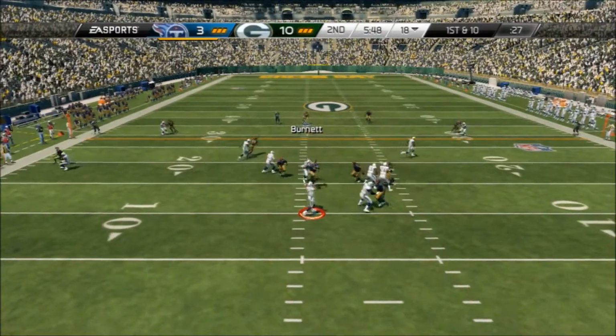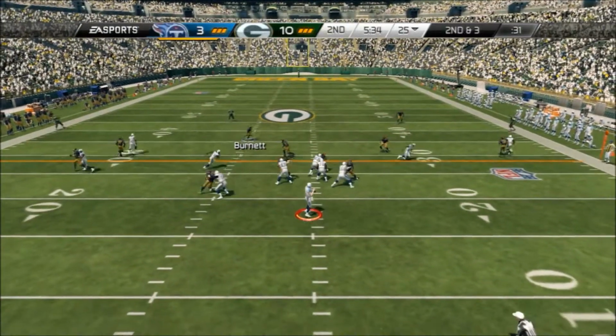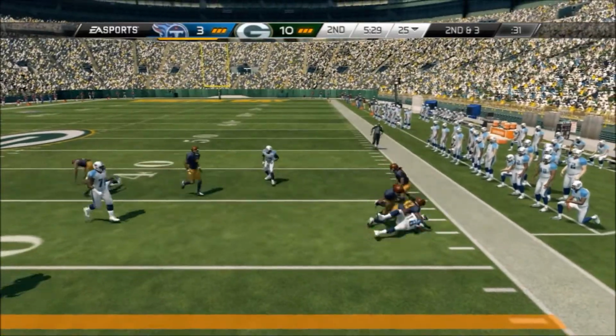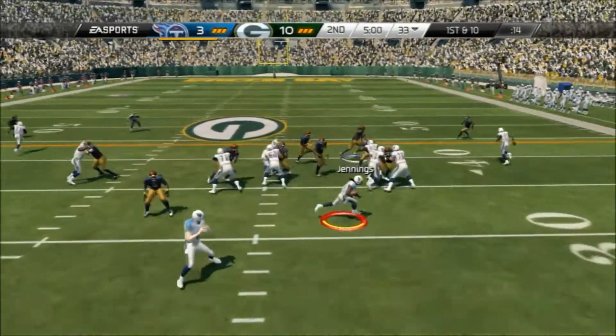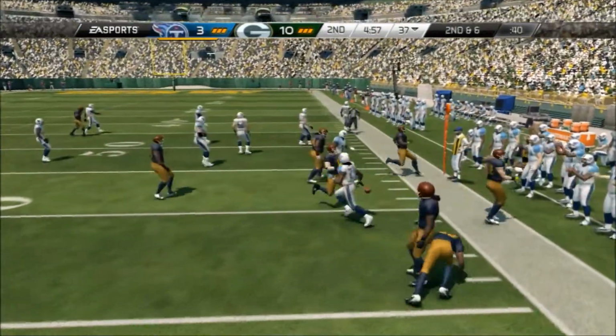So I'm really inside this guy's head. He's starting to think about what I'm doing. And when you get someone in a situation like that, where you're playing mind games with them defensively, where they can't do anything, it's just real difficult.